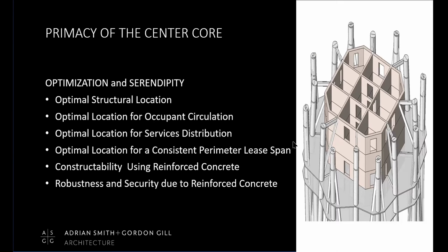And that is, as you remember from Bill's lecture, the space between the core and the exterior wall. And as I mentioned, there are buildings with offset cores. Maybe there's a reason for view, but once you're this tall, generally the view is going to be good in all directions. And every building use has an optimal lease span. So putting the core in the center will give you that optimal lease span around all four sides.